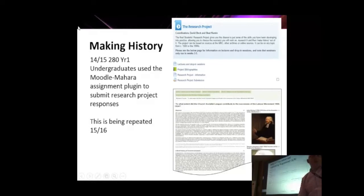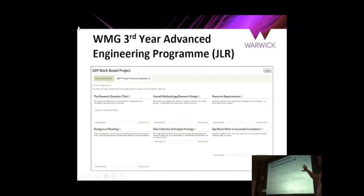WMG, Warwick Manufacturing Group, have a third-year program with Jaguar Land Rover students who are in their third year of a degree program, and they're using Mahara this year for their research program and project, and they've been encouraged by the academic in charge to use this template to structure their response, if you like, and it's more than that. That's just the first couple of pages.